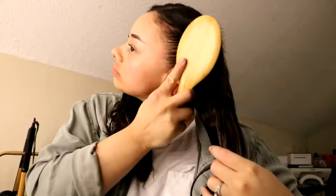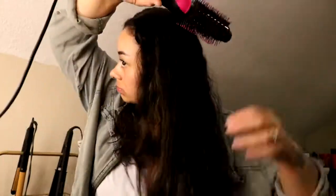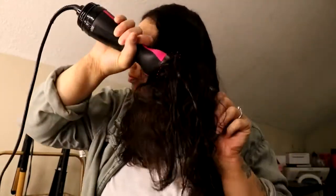So when I do straighten my hair, I actually use this new tool I picked up from Costco. I think it was only like 30 or 40 bucks and I absolutely love it. It definitely saves some time because it gets my hair pretty straight. It's like a blow dryer but with a brush attachment on the end, and it just works so, so well.